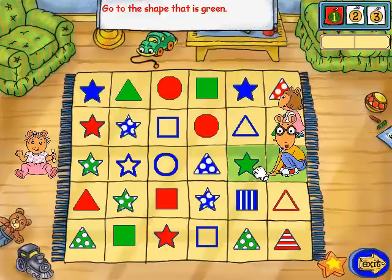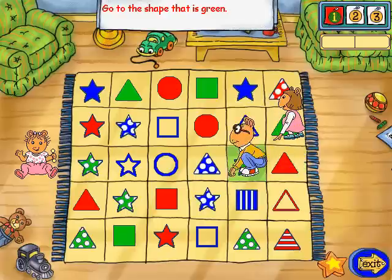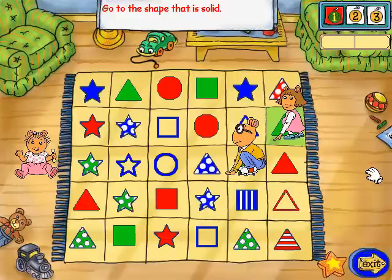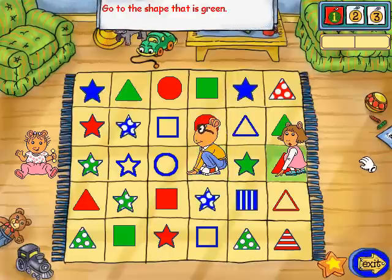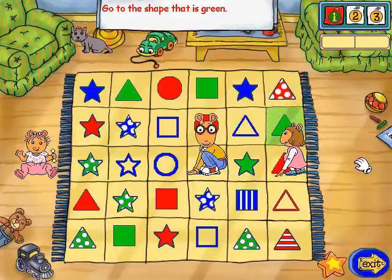Okay, my turn. I believe it's my turn. Go to the shape that is solid. All right, I'll go now. You really get this. Go to the shape that is blue. Nice work. My turn. Go to the shape that is green. All right, I'll go now. You really get this.